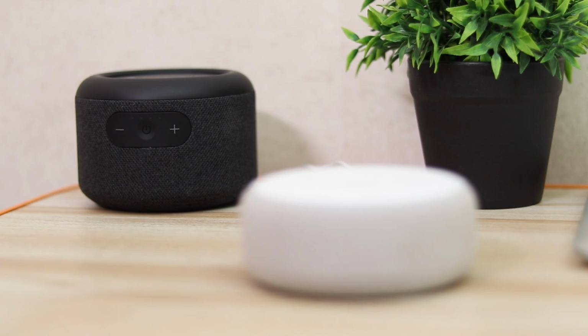Hi there, so here's the Echo Dot while here is the Echo Portable. Both are Echo smart speakers and priced roughly around the same, 3,500, which is why it would be perfect to compare these two. So if you're planning to buy a small smart speaker for your home or your office and are confused which one to pick, this is the video that will help you decide.